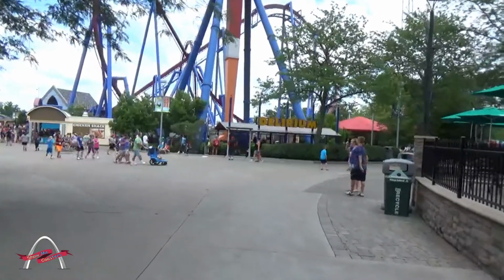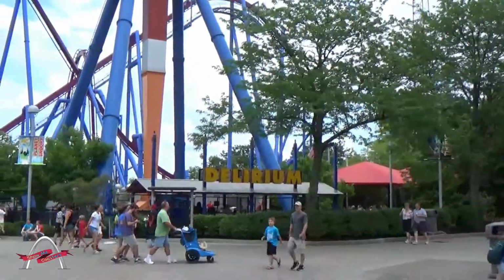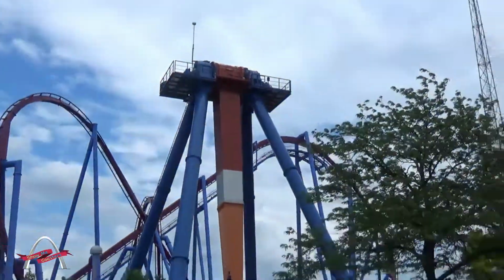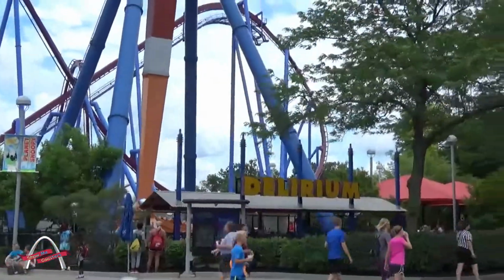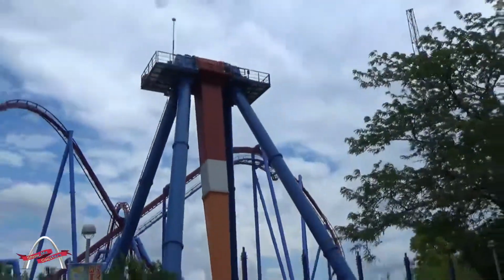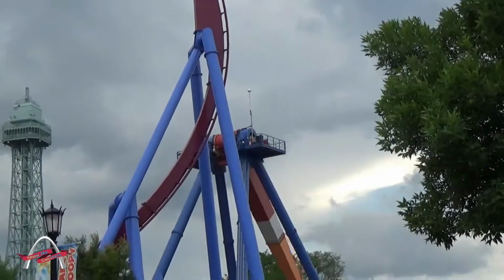The first ride we're going to come to is Delirium. Delirium is a Huss giant frisbee. It's one of the smaller ones in existence, only 103 feet. And I think King's Dominion has one the same size. That could be. They're kind of duplicates of each other. Okay, the next one. Are you getting all of it?